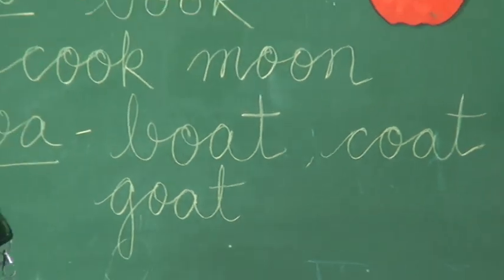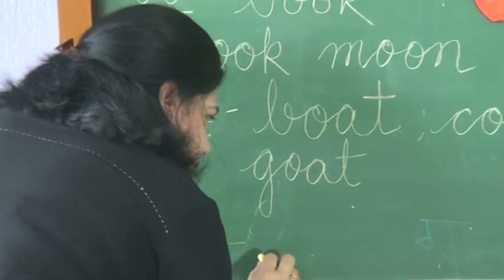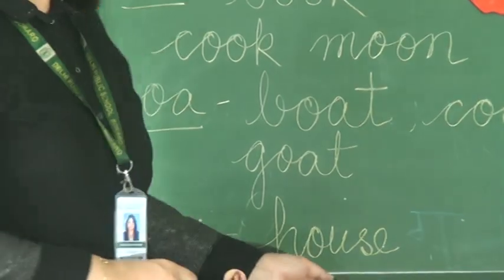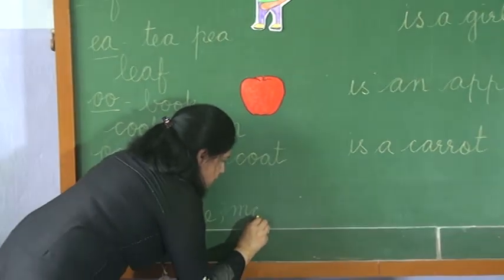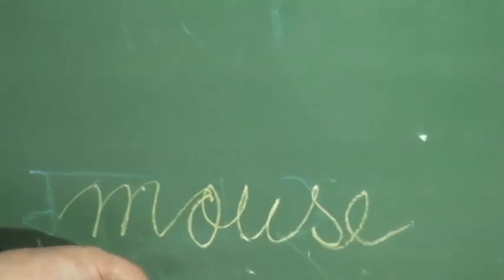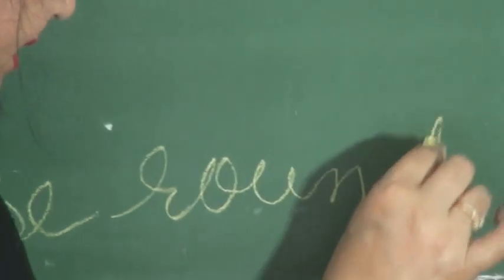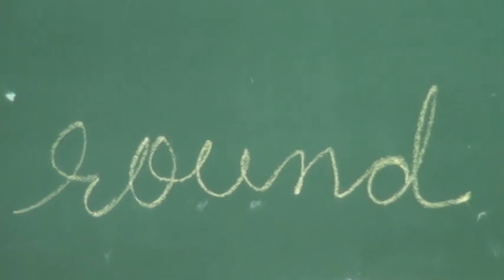And then we have the last vowel pair, OU. So I will write here H-O-U-S-E, house. M-O-U-S-E, mouse. A tiny animal. Sometimes it comes in the house. R-O-U-N-D, round. Such a shape, something which is circular, that is called round.